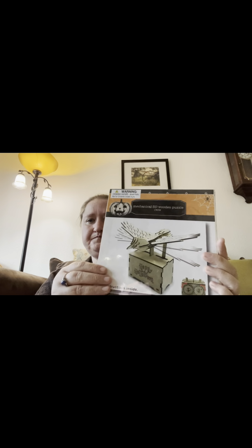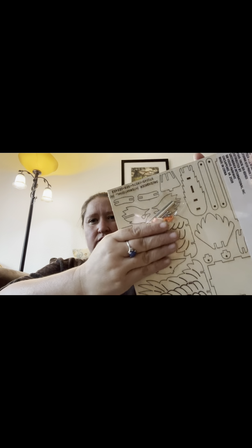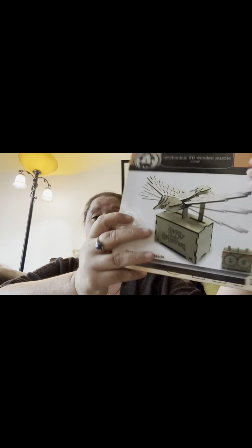Yesterday morning, I went to the $1.25 store to look at their Halloween fall decor, and they had these fun little mechanical 3D wooden puzzles. This one's a crow, and they're just these little cutouts with this little bag of tools. I had bought 2 of them, a bat and the crow, and they've been sitting on the coffee table probably a month. Ryan wasn't interested. My husband Brandon, I could tell he was looking at it, but didn't really want to put it together. So I did.